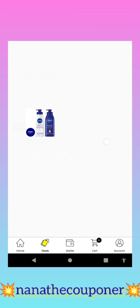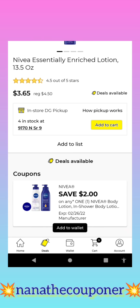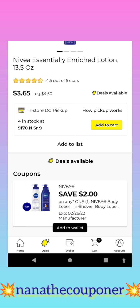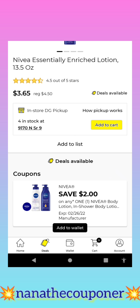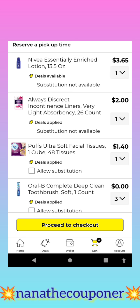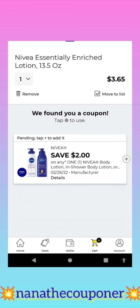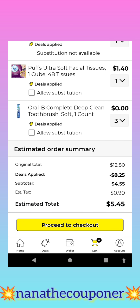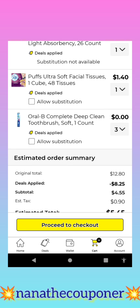Now, on this $2 right here, if I pull up this Nivea, it's going to show me, well, it's only showing me 1 coupon. But on my other coupon, I had more. Let's add this to the cart, see what we got. Because on my other accounts, them other 2 did not expire. Yeah, it only shows me this one. So probably in this account, that's the only one that I've got. So I'm going to go ahead and clip it. Which is making it $1.65. Whoa. Check it out, guys. $5.45. That's amazing for them. That's a good deal.